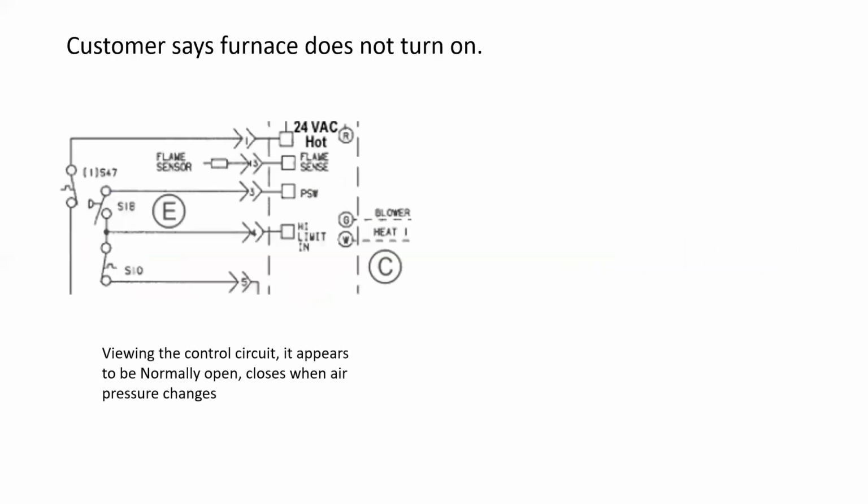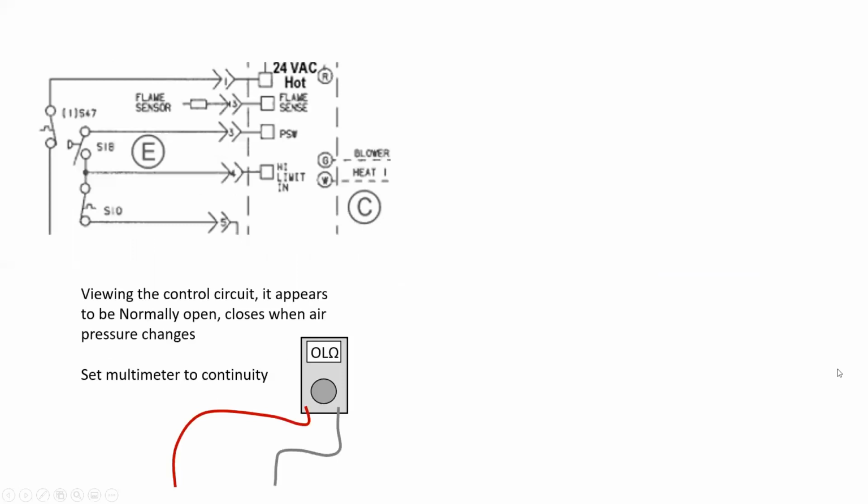Well, let's go back to our diagram. It looks like it's a normally open, and that tells me that when there is no pressure, I should have a very high ohmic value across the electrical terminals. We're looking at this symbol here. When the pressure changes, then the contact should close, and I should see a change in continuity.